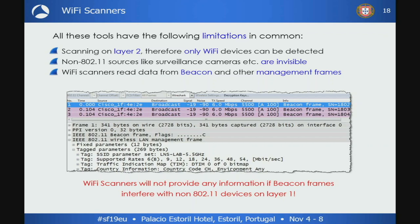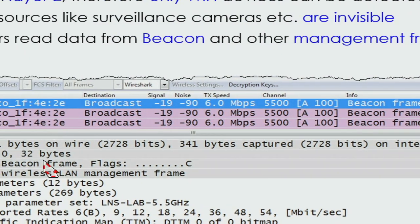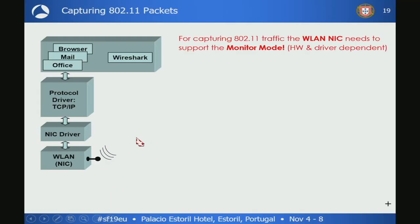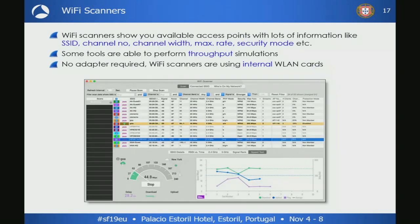So we are going to look at beacons later on. I just made a preview here. The beacon frame, one of the control frames, contains all this information: supported rates, country code, encryption, channel bonding supported, and so on. It's important to understand what and how these tools are working.